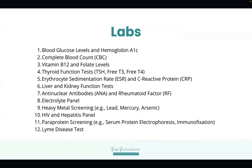We do have to order a lot of labs. If somebody comes in and they say, I have numbness and tingling in my feet, we have to start ruling things in and out. And this is what that list could look like. It's quite extensive, and it's going to be based on the history. So just keep in mind, you're not going to be quizzed on this, but we do have to dig very deep to understand where the root cause is and tackle it there instead of just covering up the symptoms or ignoring it.